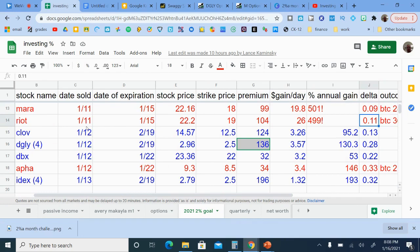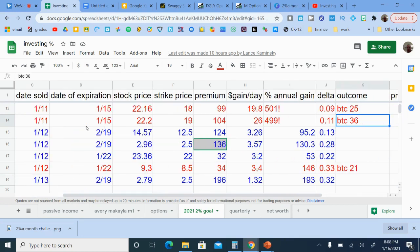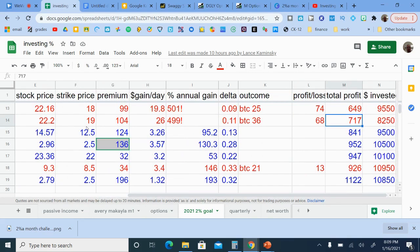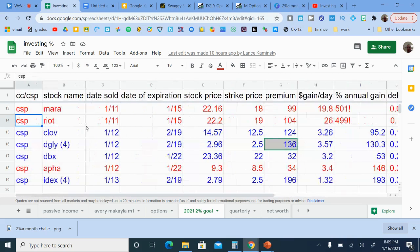I literally bought to close it the next day, $25 for the first one, $36 for the others, $74 and $68 in a day. That might be the best returns that I get all year in the end. Total profit was already at $700 in 2 weeks.